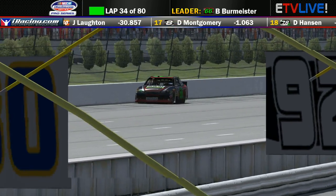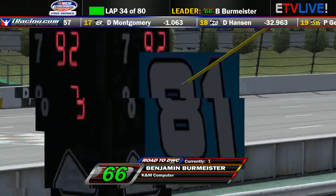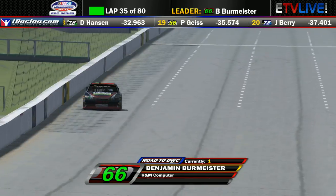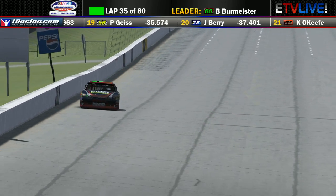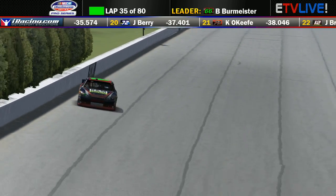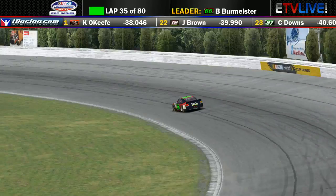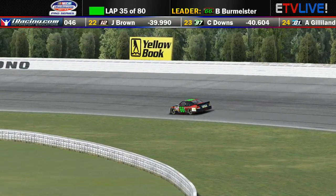So that 66 Burmeister looks like he's on a little bit of a different fuel strategy right now, everybody. So we'll see what he can do right here. He's stretching it further and further and further. This thing's got a really lean and green look on it right now, Tim. The further you can stretch the fuel, the more you'll be in that window to make it on possibly one more stop till the end.